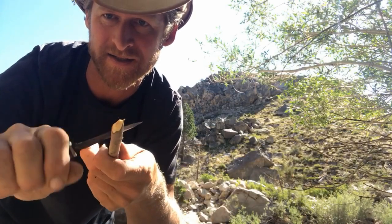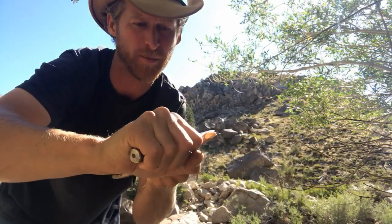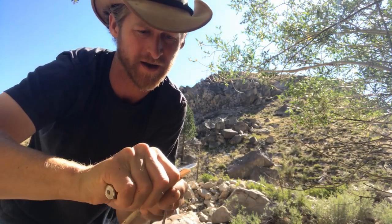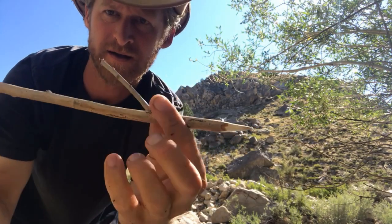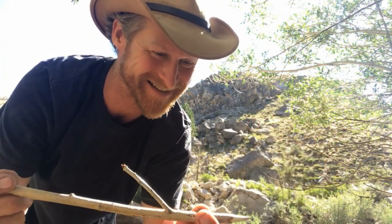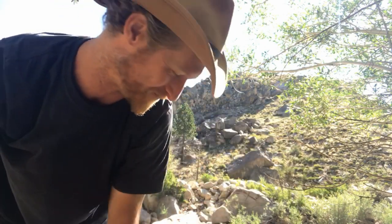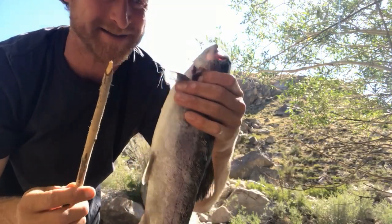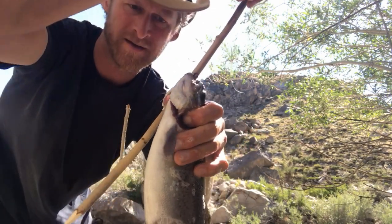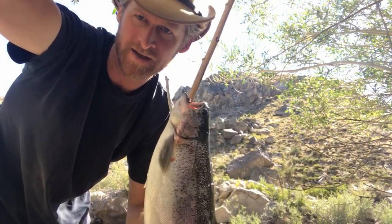I'm gonna sharpen down this to a bit better of a point. Very, very easy knife work here. Just like this. This is something I learned from my dad when I was a kid, and it's brilliant. It's super easy, but works great. So now that I've dispatched this massive trout, I'm gonna run this guy through the gill. So that hook is gonna hold it.